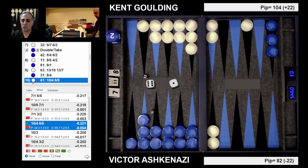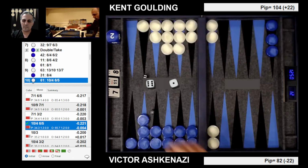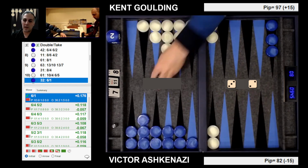Kent rolls a 6-1, so he can't touch his back checkers. He'll have to play in somehow. Victor will probably have 1 roll before he'll likely be forced to leave a shot. 3-2, not good. He'd like to have brought 1 in, but he'll play 6-1. Now he lacks priming value.